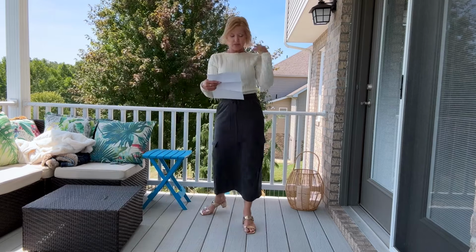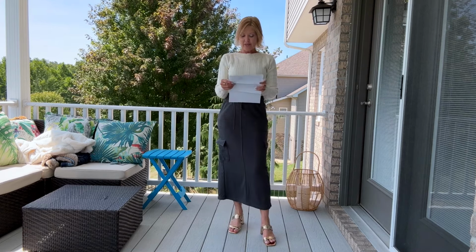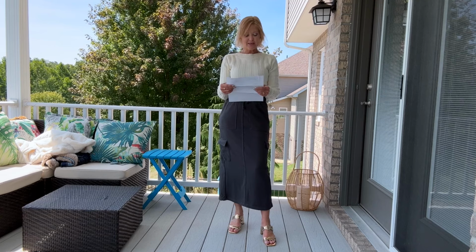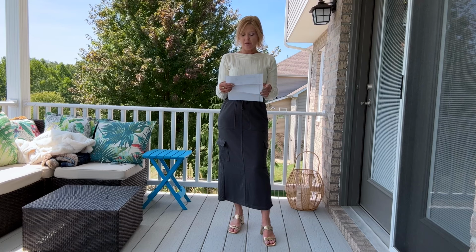All right, so for this one, the soft cargo maxi skirt, I'm wearing a size small. The regular price of this one is $80. My price would be $64. For the Serra sweater, I'm wearing a size small. $69 is the regular price. $55.20 would be my price if I keep it.